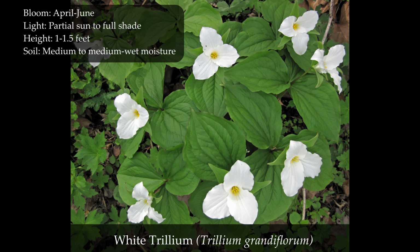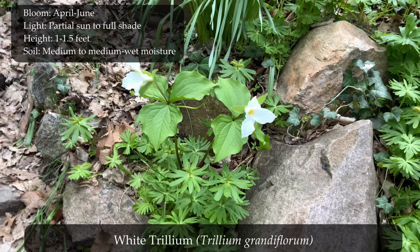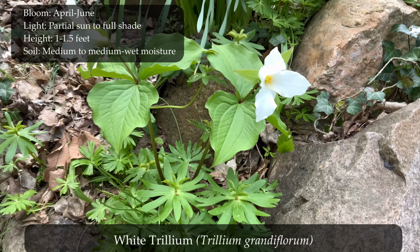So next up is another trillium, and this is usually the trillium that people are talking about when they just say trillium. There's actually a few different kinds, but this is a popular kind. So this is Trillium grandiflorum. It is long-lived but slow to mature, and it is an ephemeral, so the foliage of this will die back to the ground by midsummer.